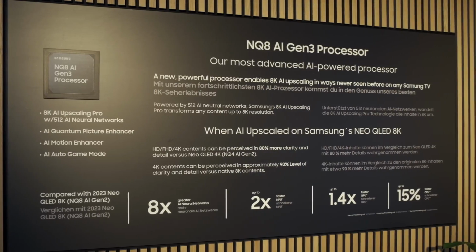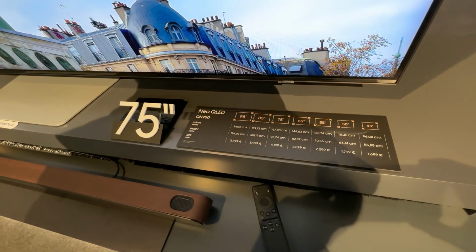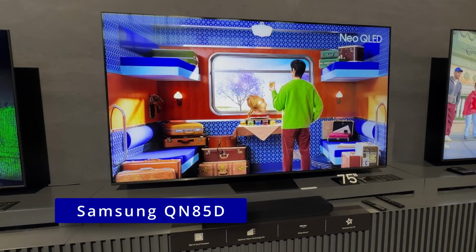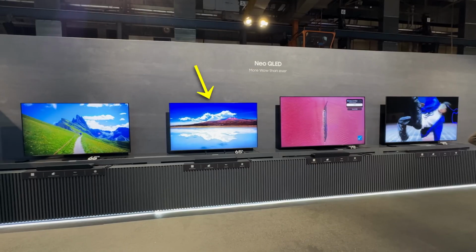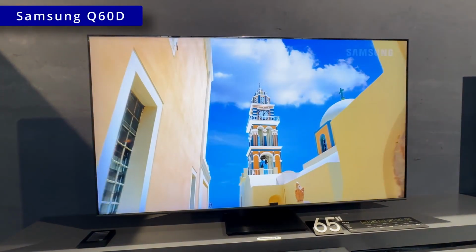On the 4K Neo QLED front, there's the highest-end Samsung QN90D with mini LED backlight, quantum dot colors and full array local dimming, available in many screen sizes ranging from 43 to a gigantic 98 inches. One rung down is the Samsung QN85D, also featuring mini LED backlighting but with less local dimming zones than the QN90D. The Samsung Q70D loses mini LED backlight, but is still direct lit LED with local dimming, whereas the entry-level Q60D QLED is edge lit.